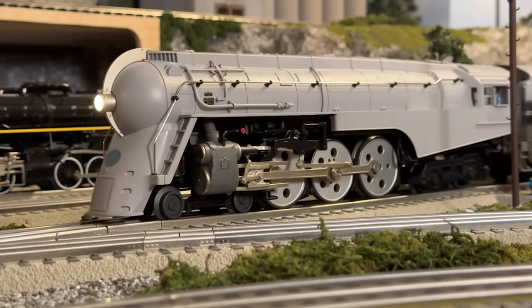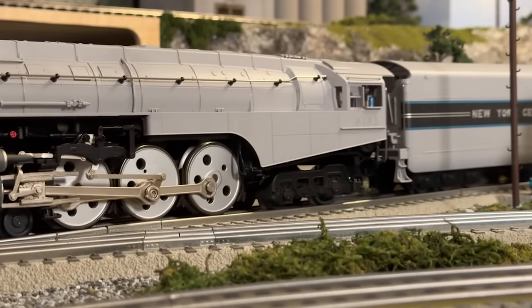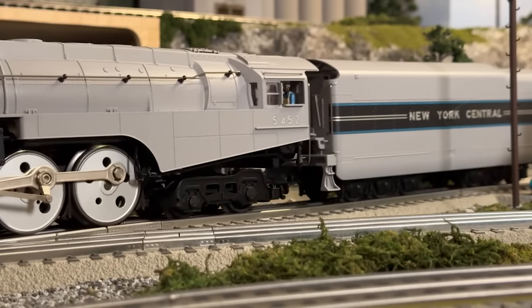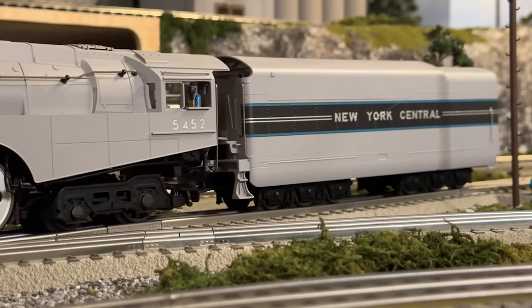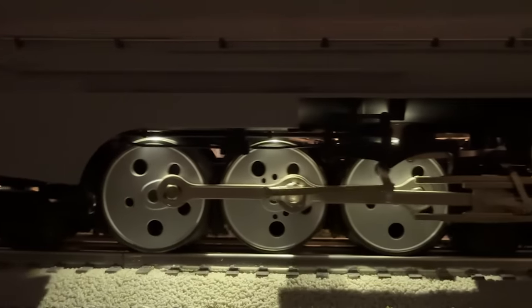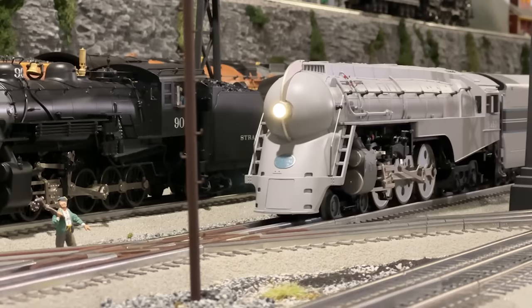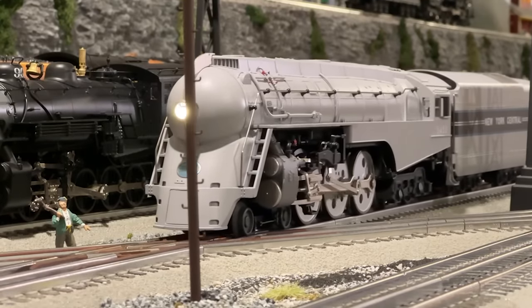Lionel offered several different variations of the Dreyfus Hudson. I chose the 5252 due to the skirt and wheels and the tender. The wheels make a huge difference on this engine when you compare them to more of the traditional looking wheels that we see on most of the steam locomotives I run on the channel. Very iconic New York Central look here.